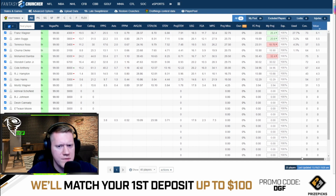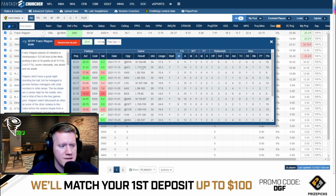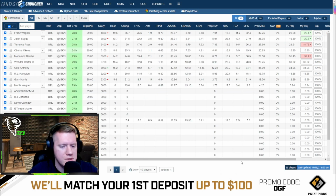He's definitely going to be more of a GPP play. Has been playing tremendous minutes at a 4.3K price tag and has been consistently hitting his value. So that's another option just to kind of mention.